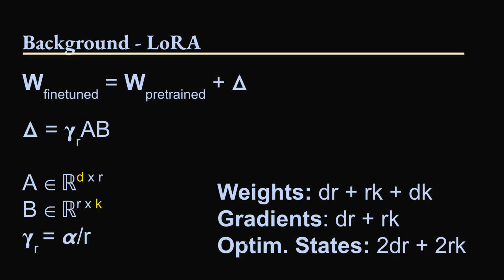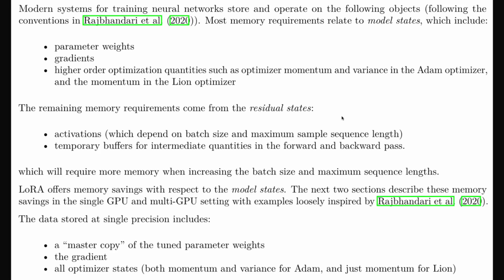And then if we're using the Adam optimizer, which has momentum and variance stored, we have to have 2 times D by R, which is momentum and variance for LoRA adapter A, plus momentum and variance for LoRA adapter B, which is 2 times R by K. So these are just some rough numbers to keep in mind, and we'll look in a little more detail.